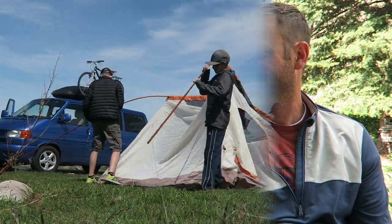So we got there, setting up camp. We immediately just put the kids to work.